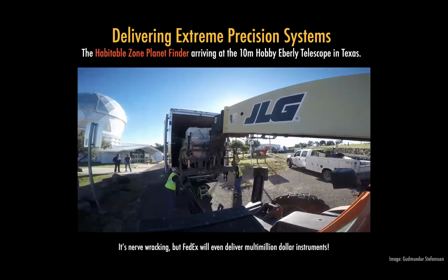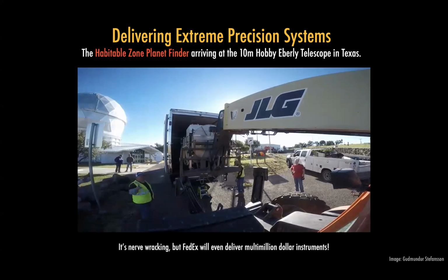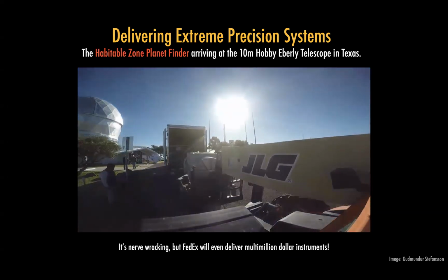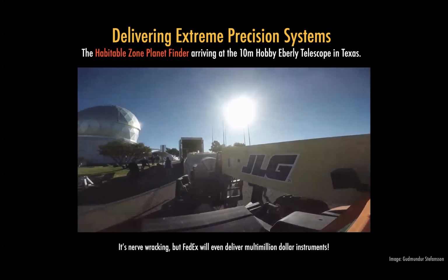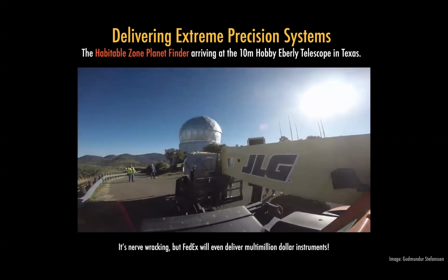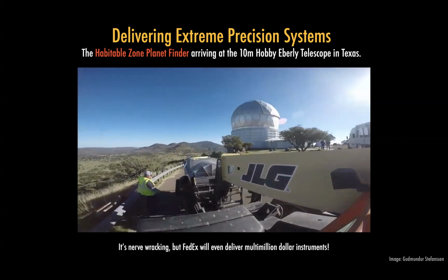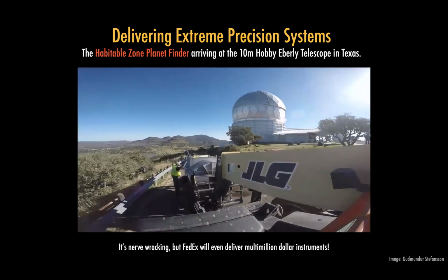So we've been building these instruments and designing them, and finally now we are at the point where we are able to deliver them to the observatories. So this is another instrument that I worked on. It's a near-infrared instrument called the Habitable Zone Planet Finder. Here it is arriving at the Hobby-Eberly Telescope in Texas.